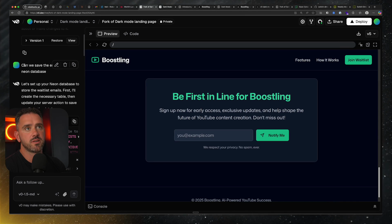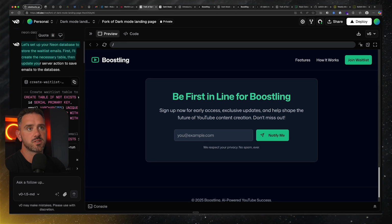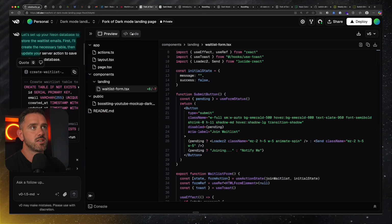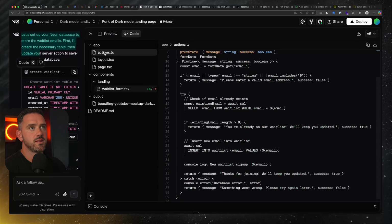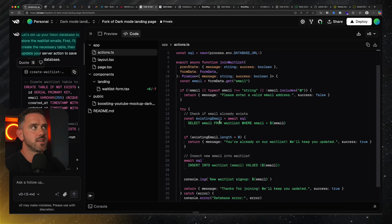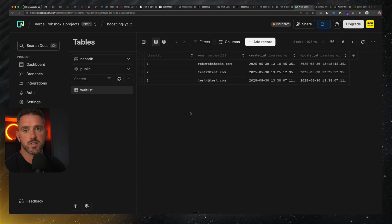So my prompt here is, can we save the emails to the Neon database? Very short, very simple. And it went ahead and did that, created some SQL to create the tables in the database, and actually wrote some code here. The actions file here basically allows me to capture the emails and sends it to the database. Now, if I check out NeonDB, a table has been created called waitlist and all my emails are being saved.